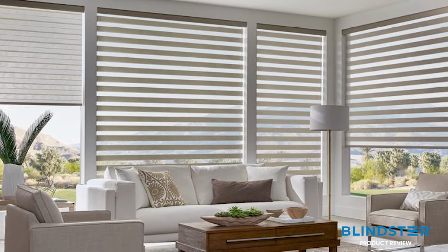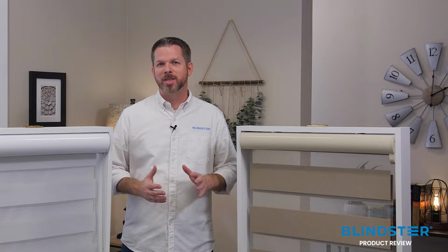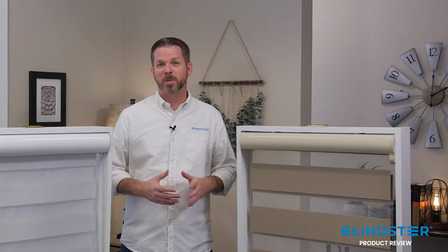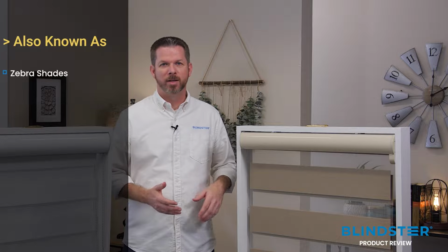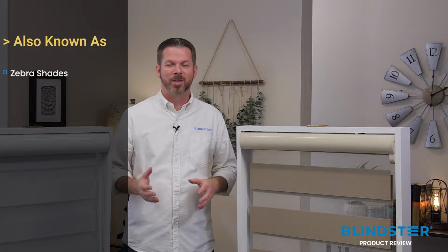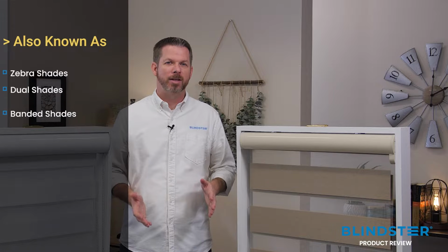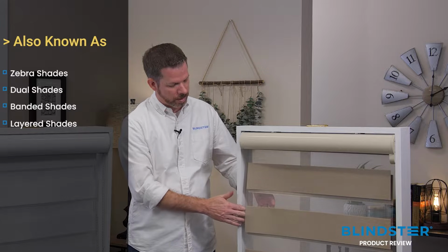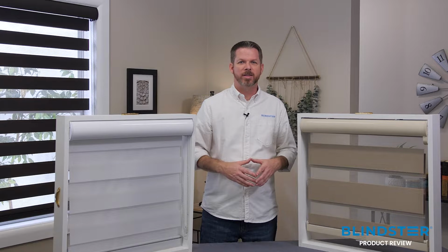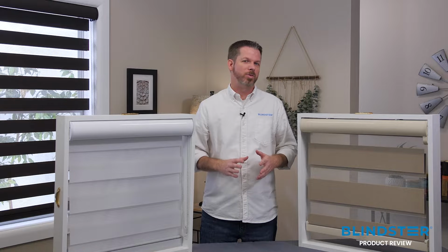So this type of window shade has been steadily growing in popularity and blends well in a variety of decorating styles. You don't need an ultra-modern decor for these shades to complement your home style. You may have seen these shades and not known what they are, or have maybe heard of them referred to by different names. You'll see this type of shade sometimes called zebra shades because of the stripes, even though they are horizontal. Also, dual shades, since they are like two shades in one, which I'll show you in just a minute. Banded shades, referring to the bands of fabric, or layered shades, since there are two layers of fabric. As you can see, these various names are all an effort to essentially describe how this shade looks and how it works. So let's talk through those two concepts.